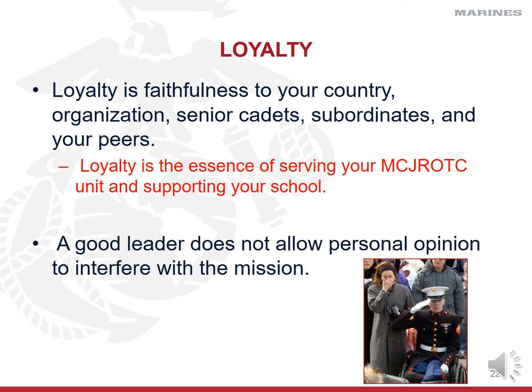A good leader does not allow personal opinions to interfere with the mission. Regardless of who is in charge, regardless of who is in office, a Marine is loyal to the Constitution and the President of the United States who is enforcing that Constitution. We are not loyal to a specific party. We are not loyal to a specific political affiliation or social club. We are loyal to the Constitution of the United States, and I've sworn an oath to uphold and defend that Constitution against all enemies, foreign and domestic.